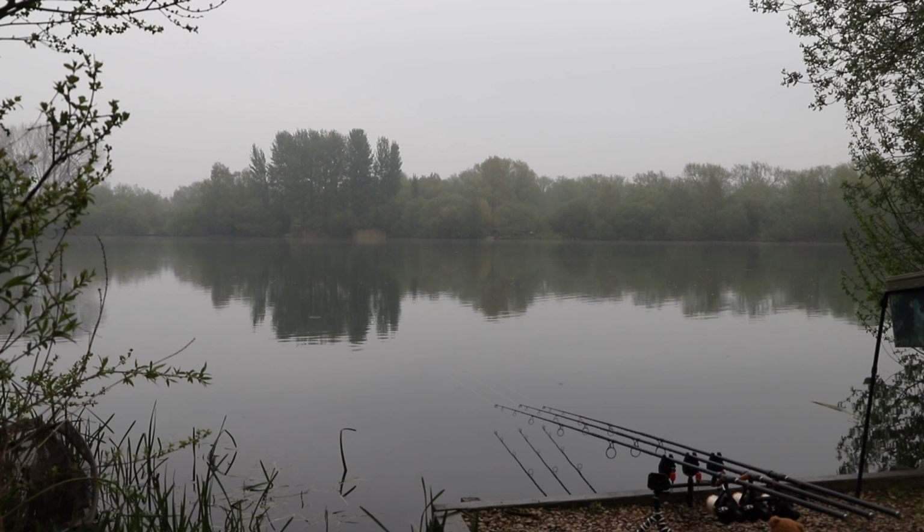Good morning. And what a very wet morning it is, as you can see. It's very misty, it's raining. It's going to be a wet pack up, but who cares? It's turned into a good session. I've got a couple of hours left before I get off, so I am hoping for one more.